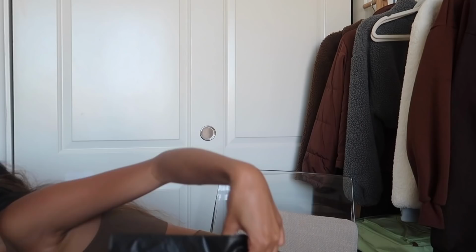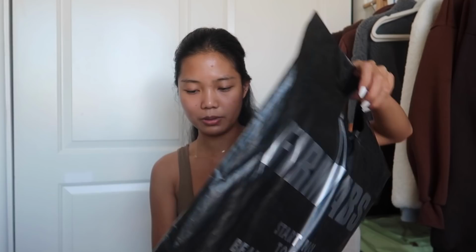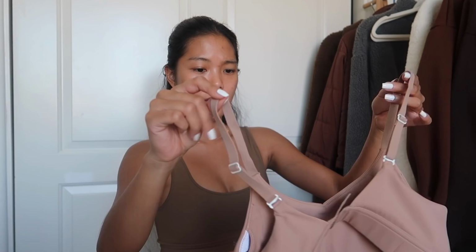From Firm Abs, they sent a couple of workout sets, I believe. All right, so the first one I got is this brown cocoa leggings. And it's one of those leggings where it crisscrosses in the front. And then I got this light brown bra. Honestly guys, like the material is really nice. I've never heard of this brand until they reached out, but this sounds promising.